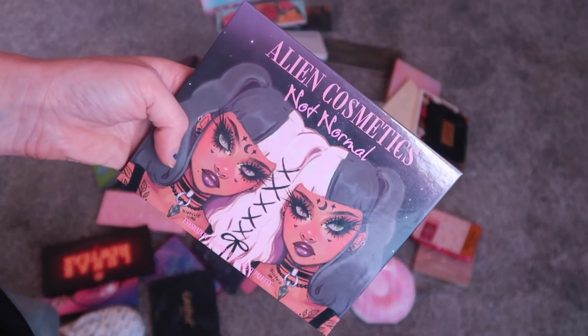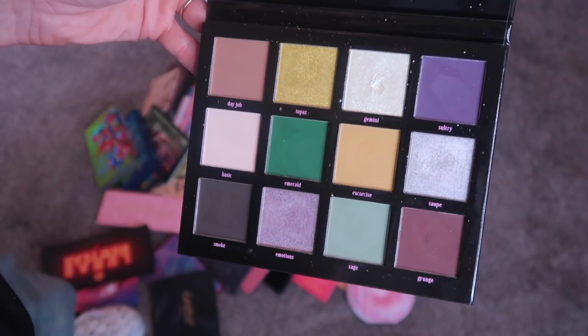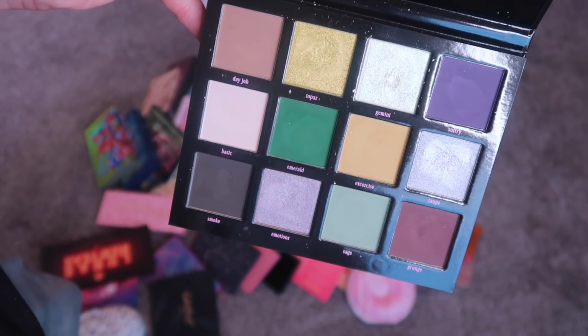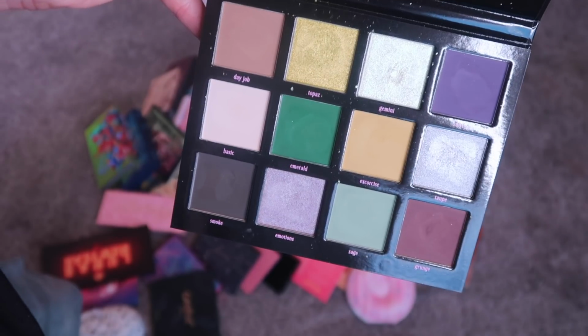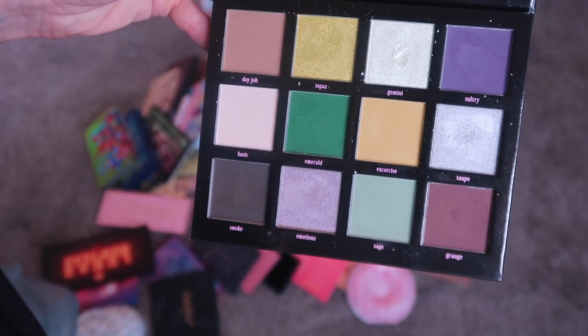From Alien Cosmetics, I recently got their Not Normal palette, which looks like this. I think this is such a beautiful and stunning palette. I love the color story. I think the quality is really good, and I've been having so much fun with this one. It is newer to my collection. I will definitely be keeping this.